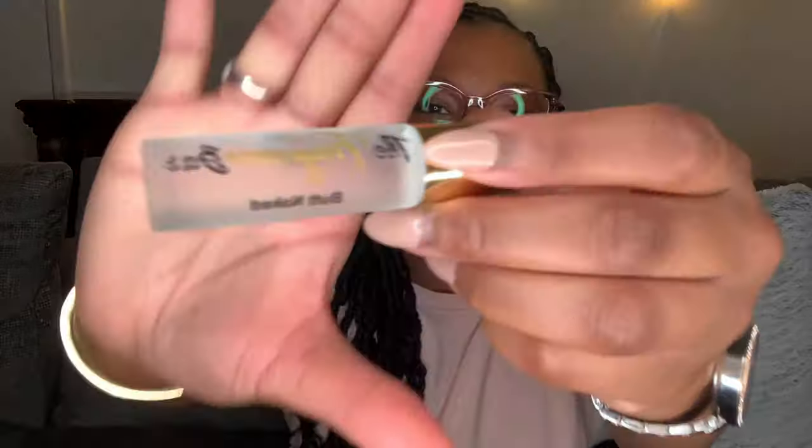Because I definitely smell the strawberry. That has to be the top note in this. And a little bit of that melon is coming through. That's very, very nice. I like that one. That's definitely feminine for sure. Now, lastly, we have Butt Naked.